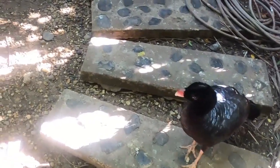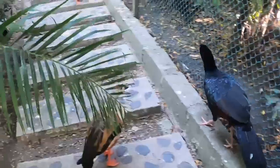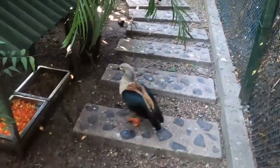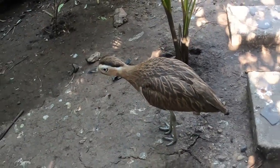Don't you start. Don't you start. I'm not gonna take your food. You think I'm here to take your food? It ain't happening. I don't see the toucans. Oh, okay.